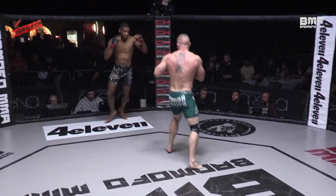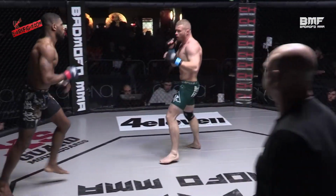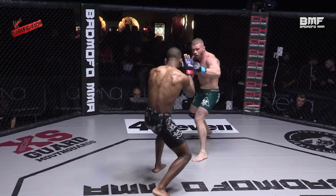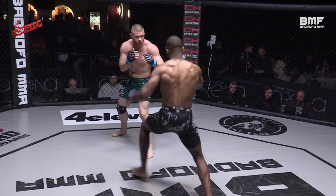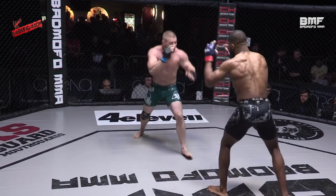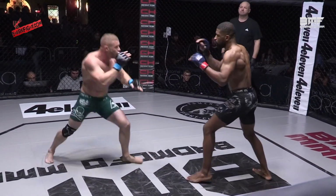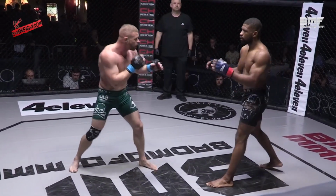Holding the center of the cage, Dakin. Not a lot landed from either man at the moment. The leg kicks have perhaps been the most significant shots. Good chopping low kicks from both men. Yeah, starting to see the welt starting to raise up on the lead left leg of Dakin.